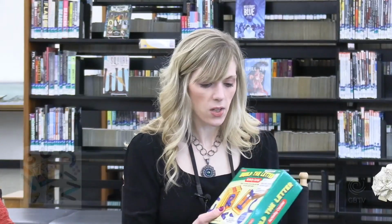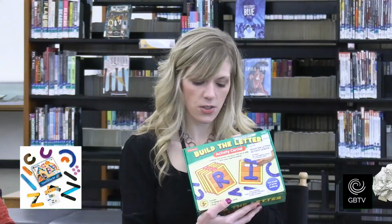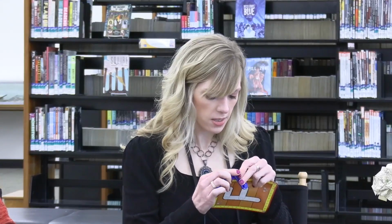We also have some new toys. This one is called Build the Letter Activity Center. And I love this one because it's a bunch of STEM things all at once. It combines engineering and building with literacy. Excellent. Yeah, what you're going to do is, here's a letter F, and then you take the tools to just snap them together like this. How fun. Yeah, and then you can put it right on, so you're learning letters at the same time as STEM concepts such as building.